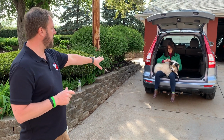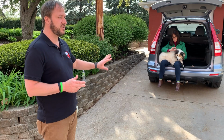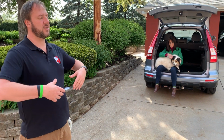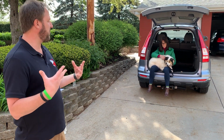So the first step is going to be just what she's doing here. We're just getting the dog used to sitting in the back of the car. Eventually it'd be nice if we get the dog to jump up, but if she has to continue helping him up, that's okay. We want to keep practicing this until he gets in the car and he's pretty relaxed. And he doesn't quite shut down as he's going towards the car. We want a nice body mechanic of being relaxed.